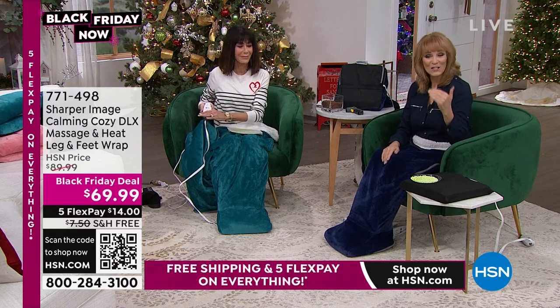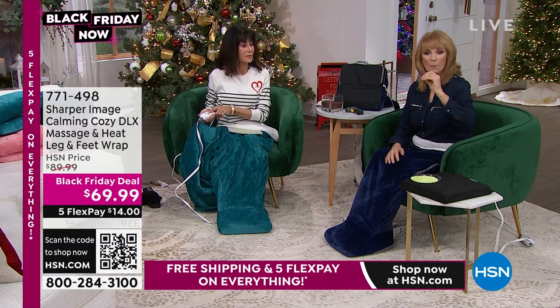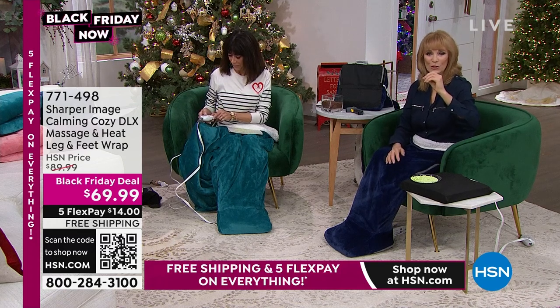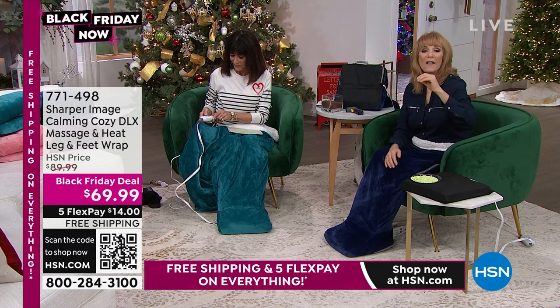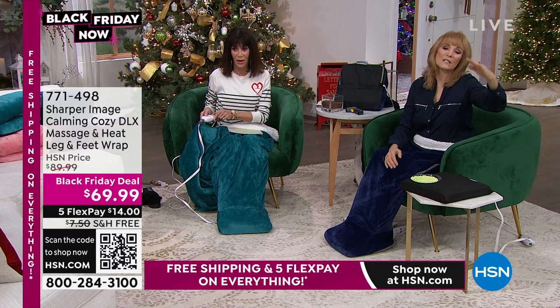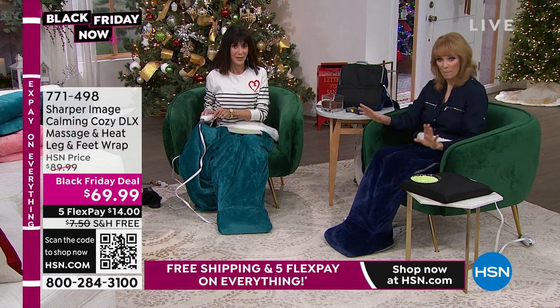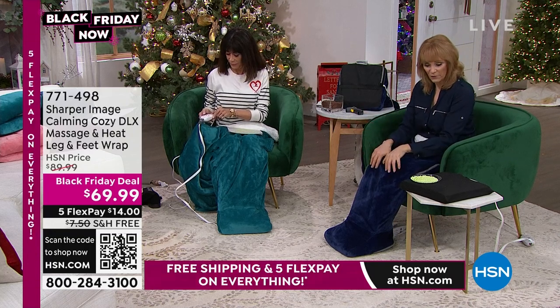And then in the vibration, it's really nice. You have low, medium, and high, but among those, you have a pulse where it'll go do, do, do, which is really like a massage. And then you have a steady, and then you have a rolling intensity that goes in and out. It's very relaxing. I can feel that. So those are your choices among that, getting that heat, plus you get the vibrations.